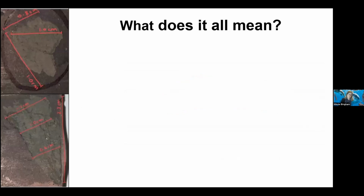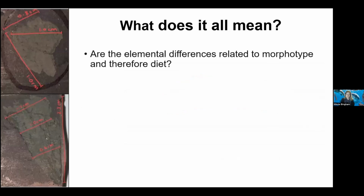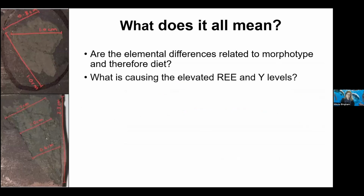So what does it all mean? Put this together with the SEM, what is it? Do we see elemental differences related to morphotype and therefore diet? Well, so far both the SEM and ICP-MS haven't really given us definitive answers on that. We don't see any definitive pattern. We don't see anything that's repeating. For instance, we don't see the small equines plotting below that would explain a different trophic level. We don't see this distinction between the 3 different trophic levels in our data.